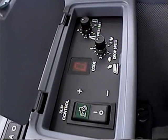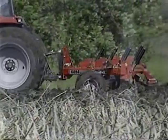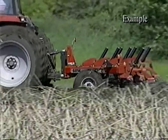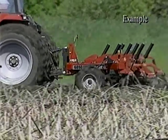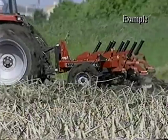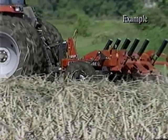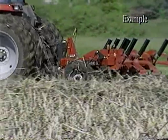The Magnum's packed with new features, like this new slip limit control. Operators can now control the amount of slip they want by using this control. This example is a bit extreme, but you can see the implement raising and lowering when the tractor exceeds the preset slip amount. This feature will provide great performance when field conditions change or aren't suited for your tillage operations.